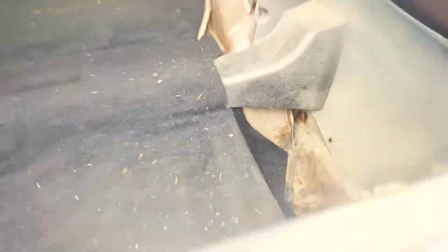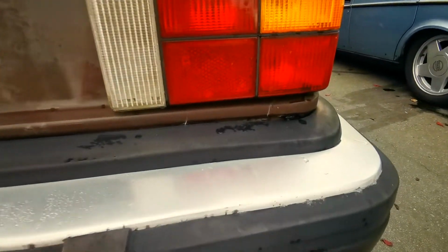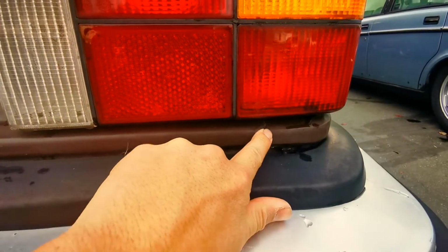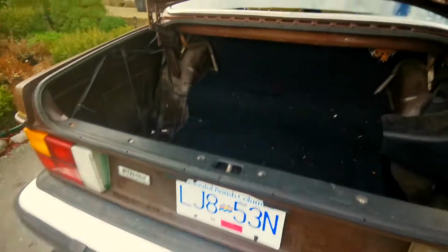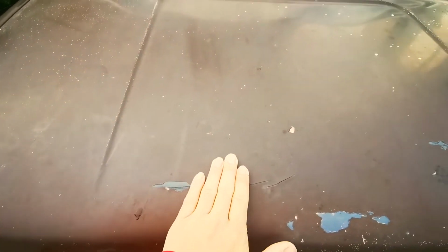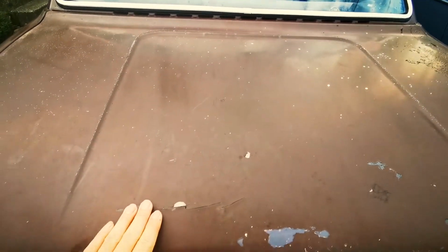Again, not the worst in the world, but there are some odd signs here. Like this looks like it was rebuilt out of Bondo. And if I close the trunk, kind of weird right here, so I'm not sure if this was crunched at some point and bondoed up.